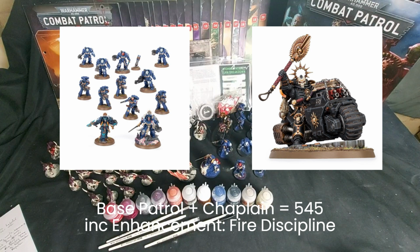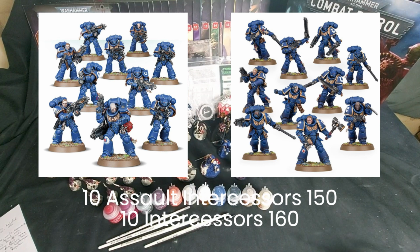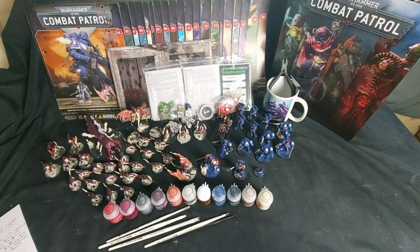So where would you go next? Personally, I'd definitely add a couple of battle line units. A squad of Intercessors and a squad of Assault Intercessors will definitely give you a much needed tactical linchpin to help with holding your objectives, and even, in the form of the Assault Intercessors, taking the fight to the enemy.